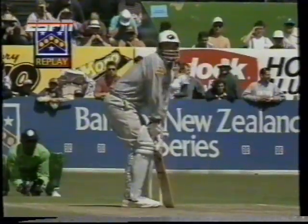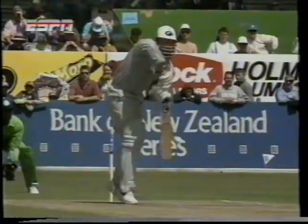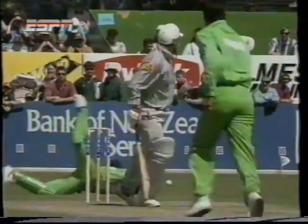So close to being a second wicket in this over for Pakistan. Angled across Roger Twose. Yes, once again, Roger Twose trying to get this one away. Gets an outside edge. This delivery just moving away from the batsman. Low down onto the left of Rashid Latif.